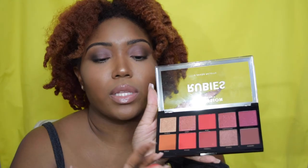I want to show you one of the shimmers. Orbit, which is this shade right here at the top. Oh, it's really smooth and silky. I don't want to say it's not as pigmented, but I just felt more would come up because of the way it looks. But it's really soft and it's not gritty at all.